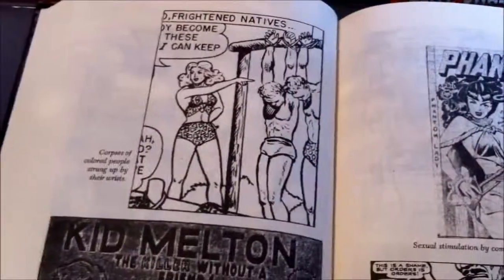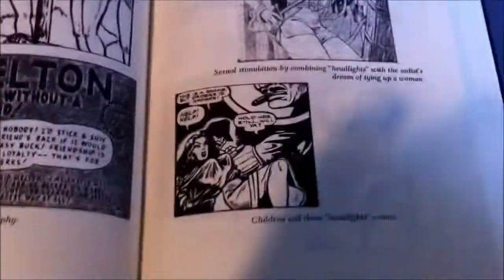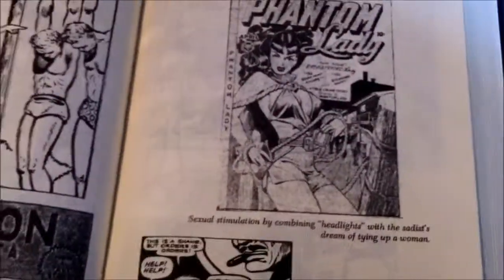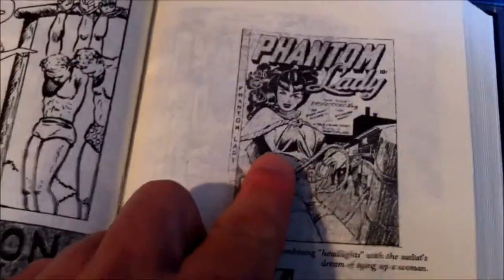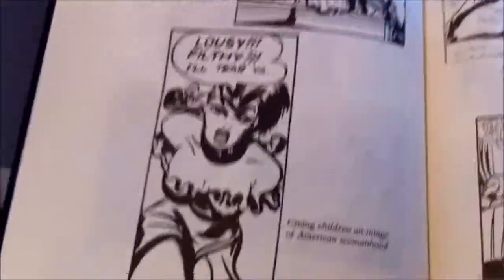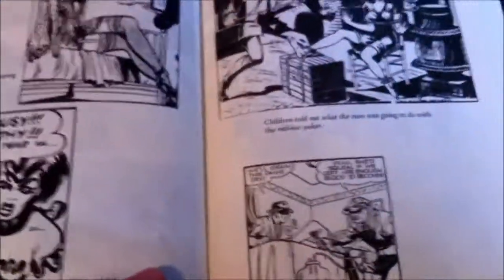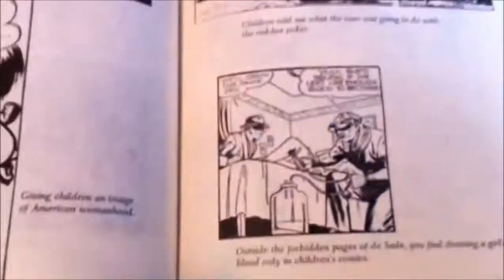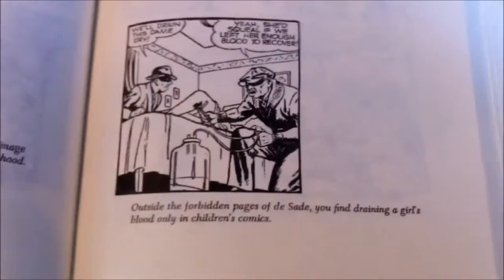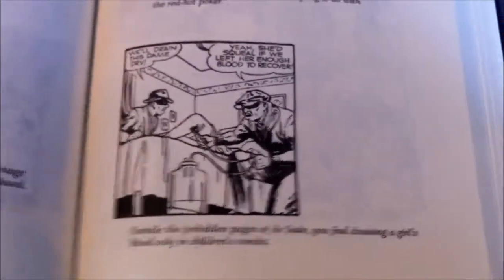And here are some examples of different images from the individual books he chose, all from the Golden Age. And there's an example of headlights. Can't have kids looking at boobies. Women of questionable moral character. Outside the forbidden pages of Desaad, you will find a draining of girls' blood only in children's comics.